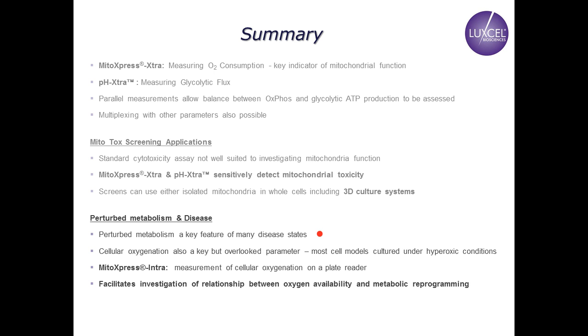But the general point is that we can assess the interplay between available oxygen, aerobic ATP generation, and glycolytic ATP generation. All of those can be done on the same plate, and they can be multiplexed with other parameters which give other useful information on metabolism. ATP can be measured on the same cells after any of these measurements, while other parameters such as mitochondrial membrane potential or ROS can be measured kinetically at the same time using the instrumentation that Wendy will now describe. So with that, I'll hand over to Wendy for a discussion of how the measurements we've just looked at can be performed on the BioTek instrumentation.